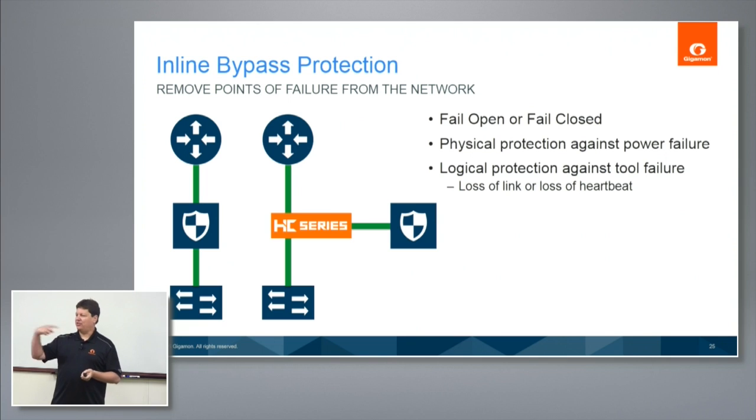to validate, hey, are you alive? Are you well? What is the latency of this packet that we're going to be sending through you? And depending on the performance, we can actually determine if the tool is healthy or not. And if it's healthy, we can send the traffic through. And if it's not healthy, we give the user different options to either fail open or fail closed or take other types of bypass actions.